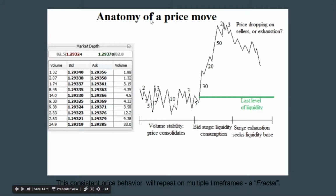Here's an anatomy of the price move. It's this fractal where price moves that I like to trade. On this side of the chart, we have an area of volume stability. You see that price will consolidate, and we see this all the time. The market consolidates the majority of the time, and I call that an area of volume stability where price consolidates.